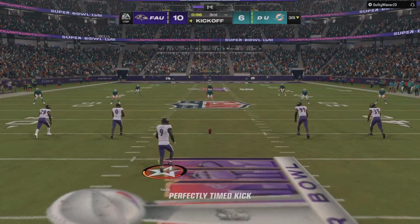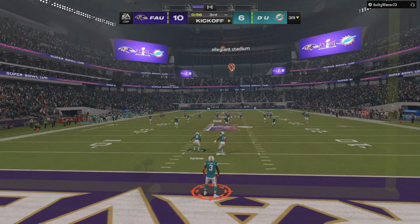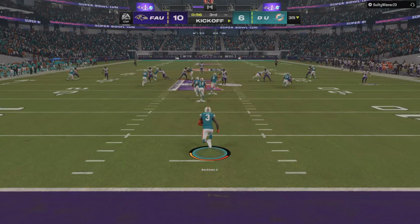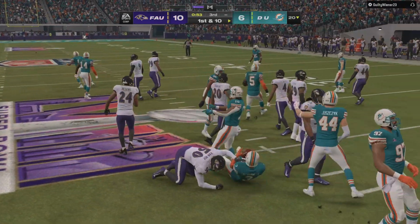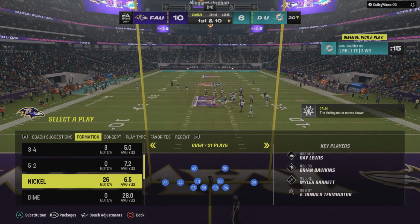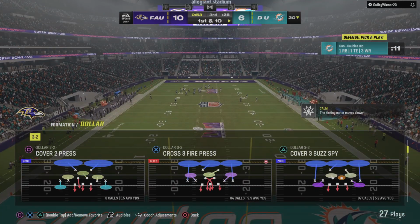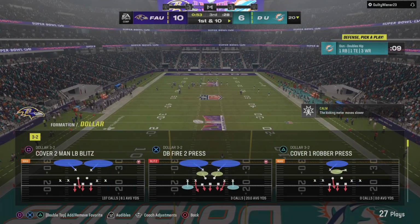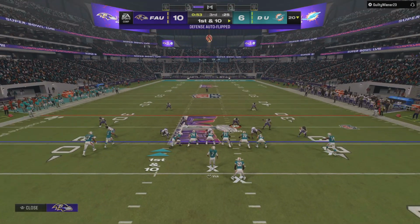Tucker now to kick it away following the touchdown. And here comes a return from a few steps into the end zone. And that decision to bring it out ends up not being a good one. Costs him about 5 yards as he's tackled at the 20. First down Miami as they get set to start the drive.